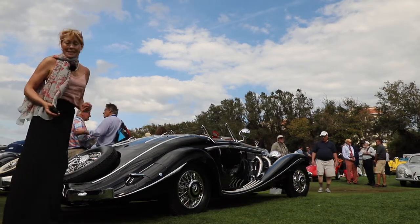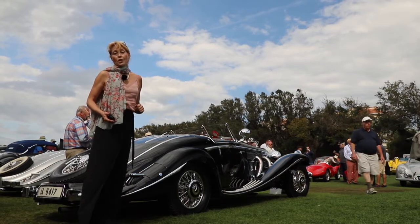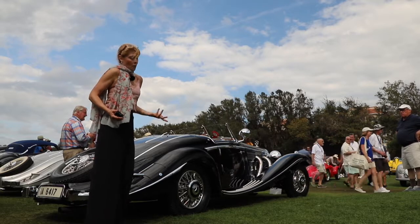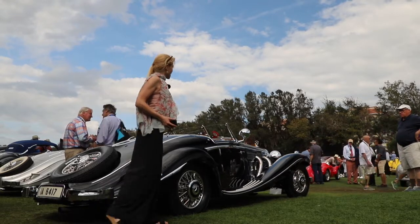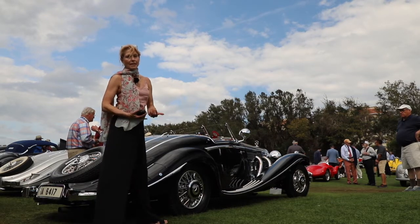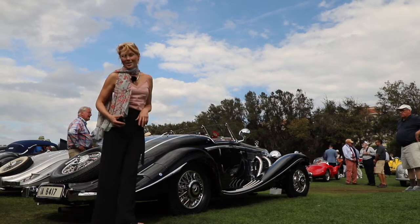I'm not sure if it's Sindelfingen. They just call it a Speziale. I was hoping to find the owner and ask about the coachwork, because it is so stunning. Maybe it is Sindelfingen. But this is one of the famous 540Ks and was originally a 500 chassis, and therefore a transition car.